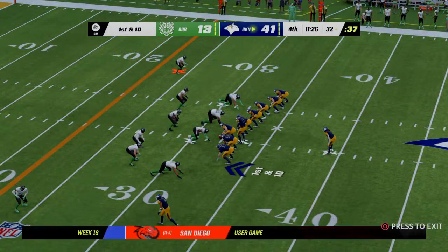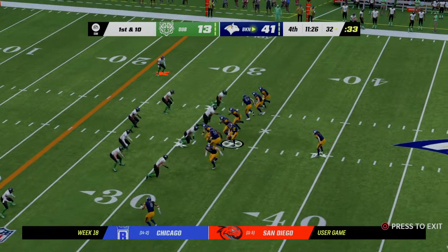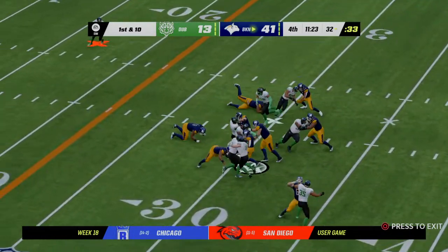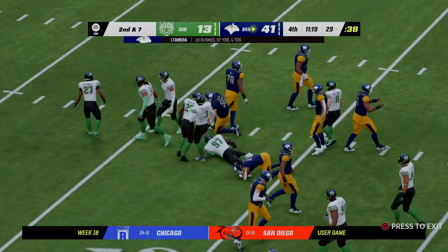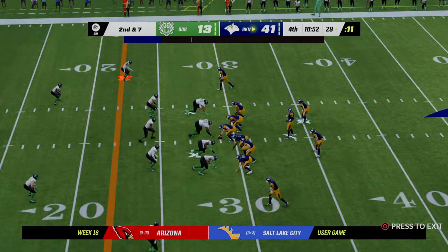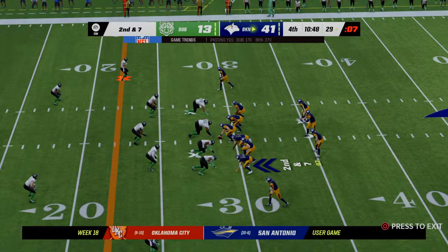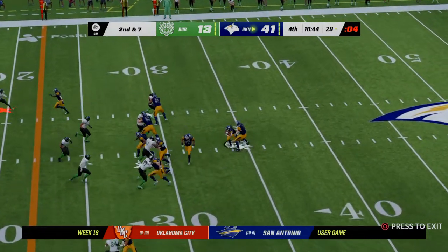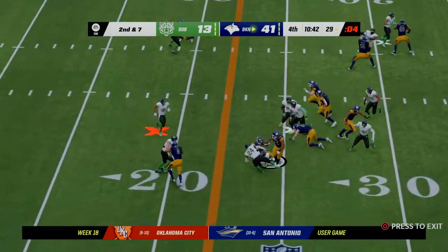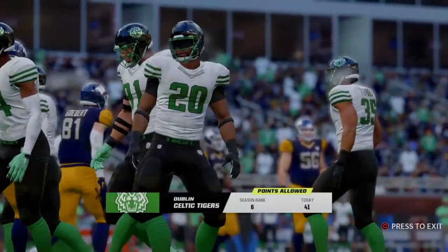From the 32 now, here's 1st and 10. One back in the backfield, he'll get the carry. And not a whole lot of room to operate there on the 1st down run. He gets maybe 3. 3 yards on that last carry. Here's 2nd and 7. And they'll run on the inside handoff. They'll get it to the 23-yard line.